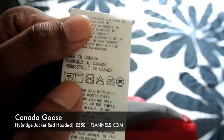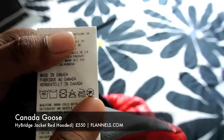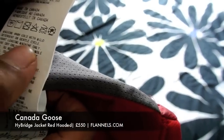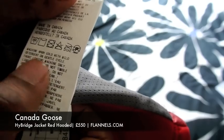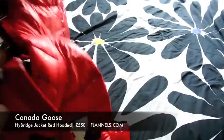Says here you can machine wash this. 30 degrees, so cold wash. Can't dry clean this. So yeah, it says machine wash cold with mild detergent. Yeah, so this has got to be on a cold wash, guys, if you don't want this to bleed.